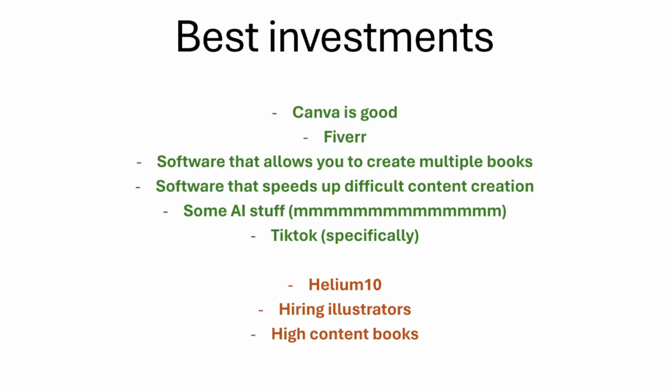And if you're hiring someone to create high content books and you're spending more on those advertising campaigns, it is still a big risk. No matter what anyone says, it's still a risk because the money that's involved is much higher than a lower content or medium content book.